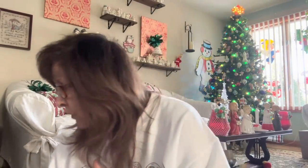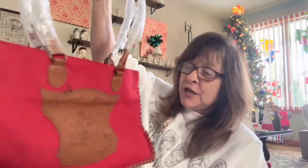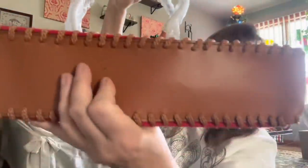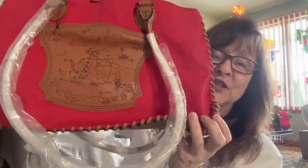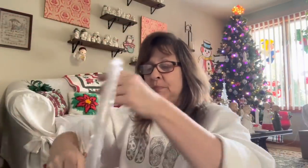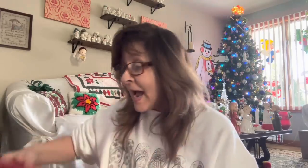All right, I got some purses. Look at this brand new Winnie the Pooh bag. It is brand new, never used. As you can see, it still has the plastic on the handles. This is a lovely bag. I think it is adorable. Look at the stitching. Jessica didn't want it, so this will be for sale. I got that lovely bag. I don't know why my ear is bothering me right now.